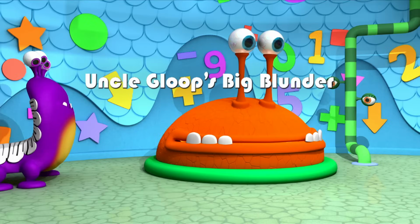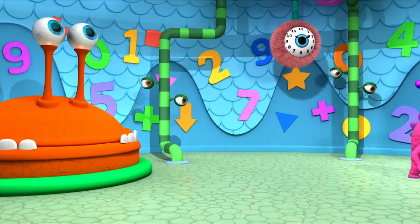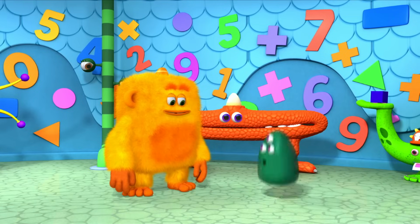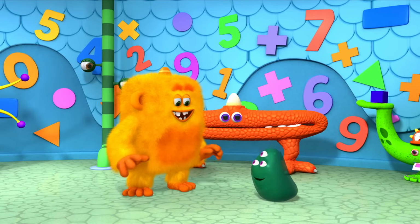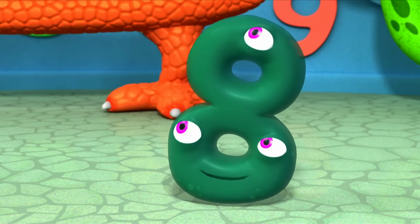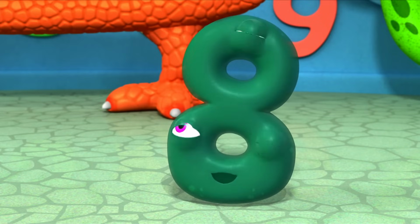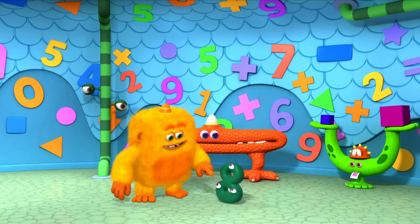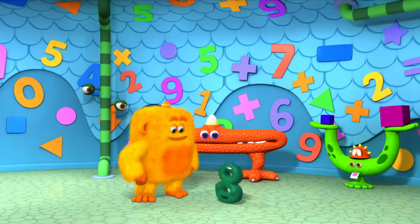Uncle Gloop's big blunder. Woohoo! My Uncle Gloop's coming to visit. Oh, I can't wait. Get it, Max? Wait. Wait. Eight? I get it. You look like an eight. That's funny, Goo. Uncle Gloop says he's got a surprise to show us. I wonder what it is.